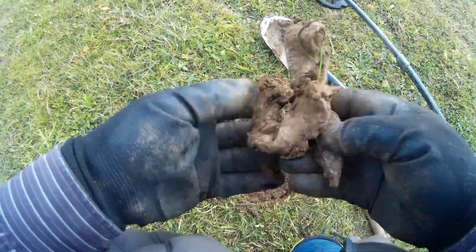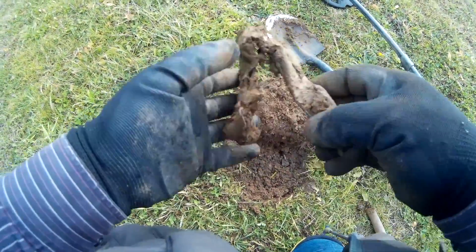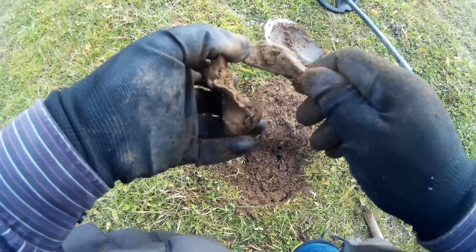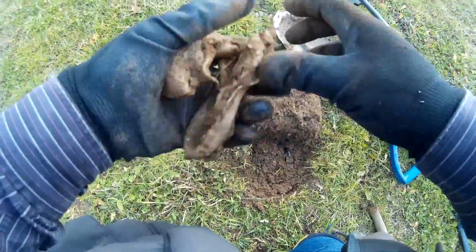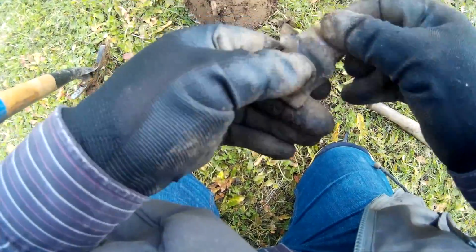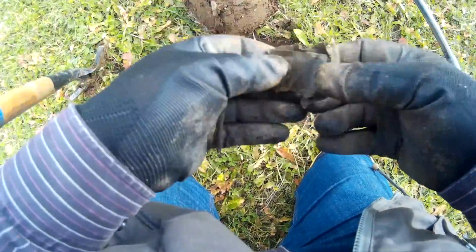Well, that's a cracking lump of lead anyway. It gave a nice signal, but I think I just caught the end of the signal and then it went on, and it's a huge lump of lead. Well, a nice signal, but just a bit of copper strap.